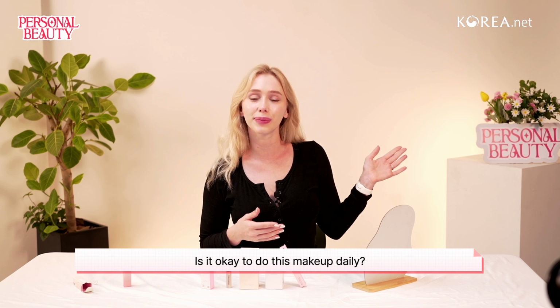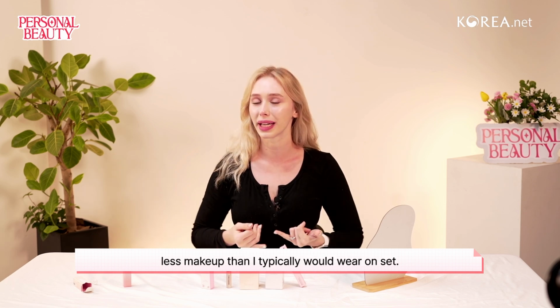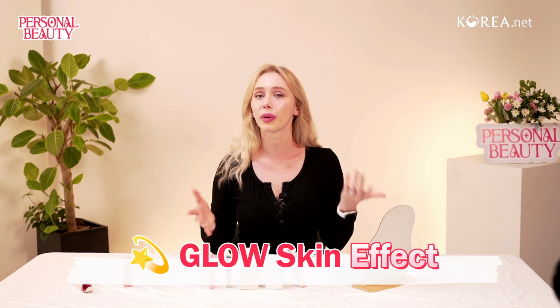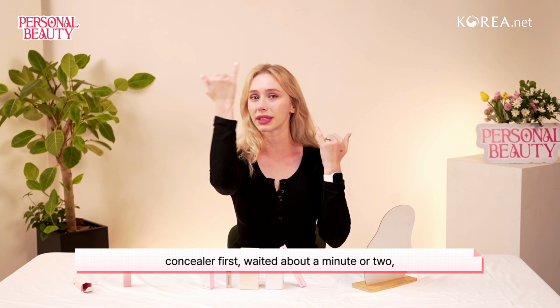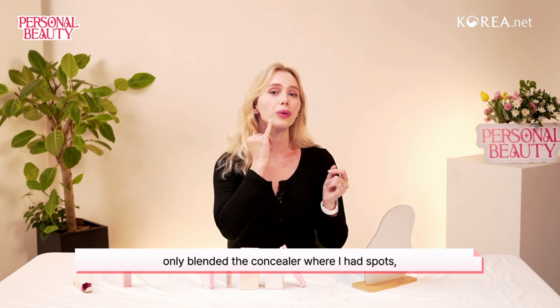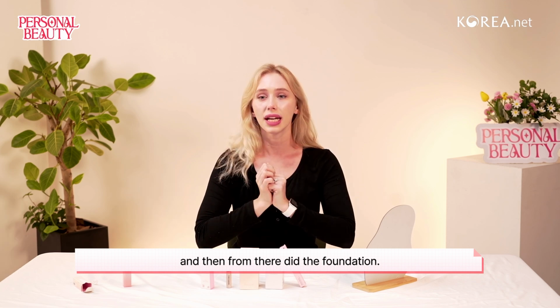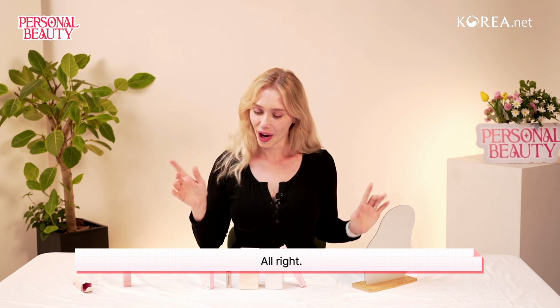Is it okay to do this makeup daily? Yes, actually. Today I would say I'm wearing a little less makeup than I typically would wear on set, and I think that's what's giving me this glowy appearance. Basically, I used concealer first, waited about a minute or two, only blended the concealer where I had spots, and then did the foundation. So it looked a little more natural today, more skin-like and lighter. All right, let's keep it moving.